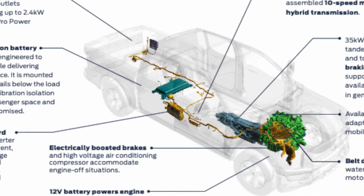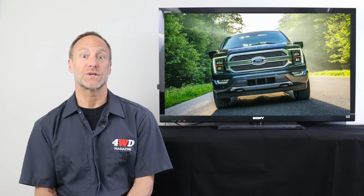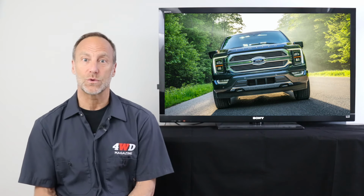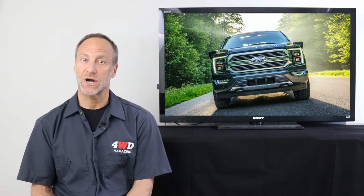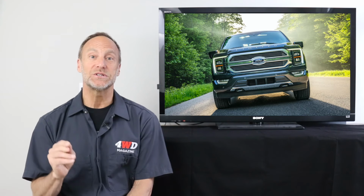The system uses regenerative braking energy capture to recharge the battery, as well as using the 35 kilowatt motor, which actually translates into about 47 horsepower. While Ford isn't telling us exactly what the torque and horsepower numbers are, they promise they are targeted to be the highest of any light-duty truck.